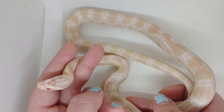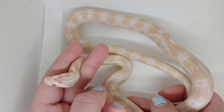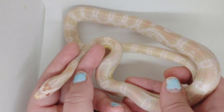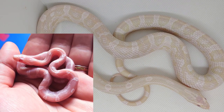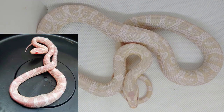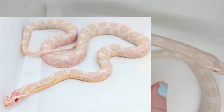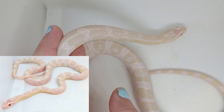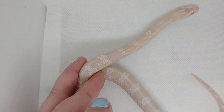Again, I don't have any names for these two, so if you can think of maybe another brother-sister type of names for them, I would really love to hear them in the comments for these two, this one and the next one. This girl is also in shed. She's another halo. Since she's in shed, it's hard for you to see her colors, but as you might be able to tell, she's my biggest yearling. She has always just eaten really, really well, and that was one of the main reasons I wanted to keep her. She's a very twitchy snake. She's never been mean, but every time I pick her up, she's twitch, twitch, twitch.